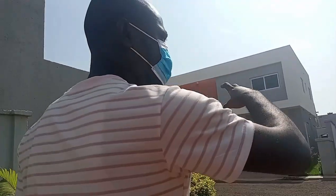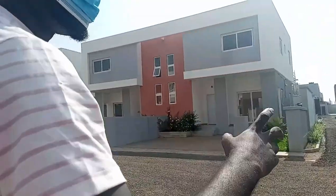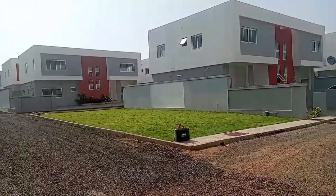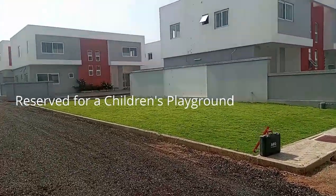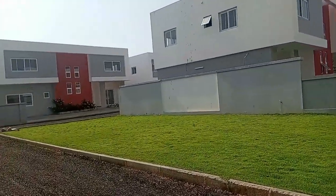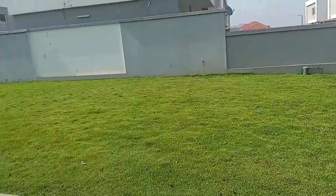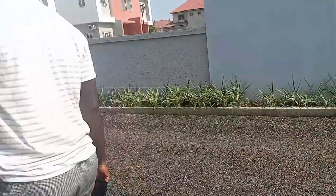Do you have a tennis court and those things? We come with a basketball court, tennis. Is this place reserved for events or something? There will be a clubhouse that will be reserved for other things. So this is a children's playground. We are going to develop it. We are not done yet. So let's look at the semi-detached.